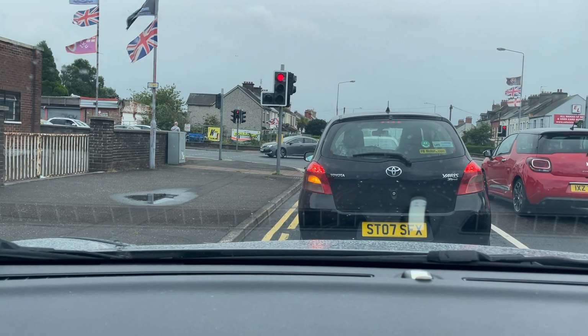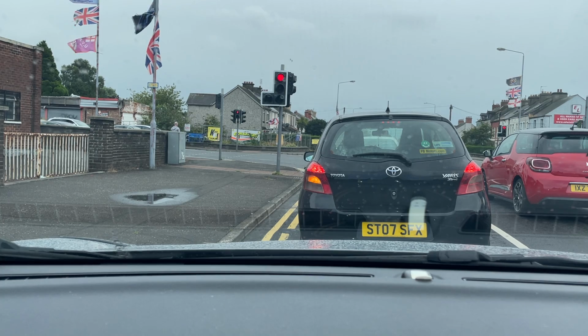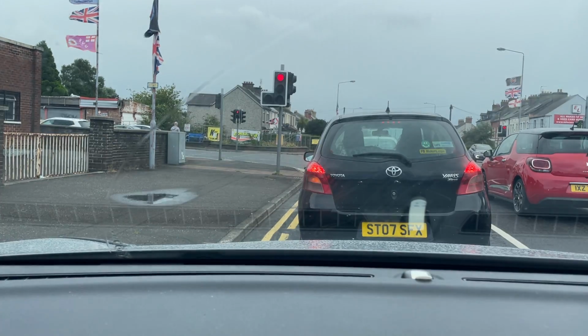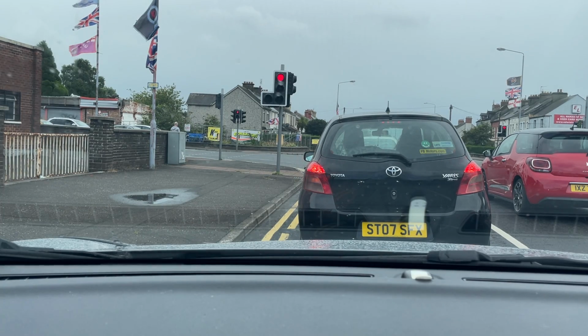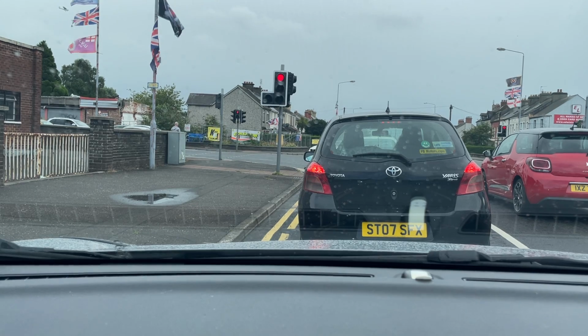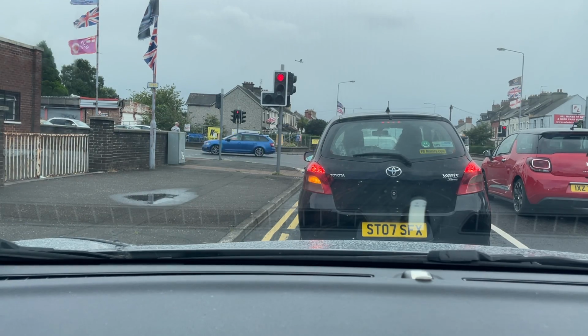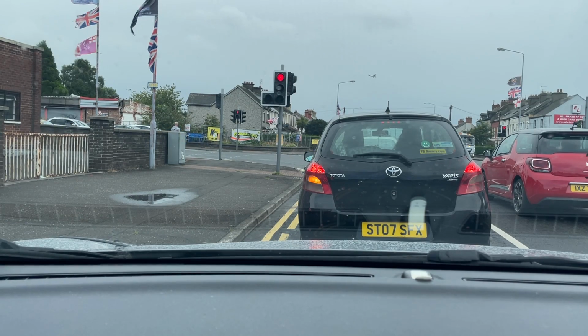Looking here, we've got a left filter arrow built into the lights. Now it can come on before straight on or right are allowed to go, so basically keep attention on those lights. Also checking for any bikes and motorbikes that might filter up. Checking into the new road. Traffic seems to be moving well when they turn in, so hopefully the traffic's not building up. Because remember, green is proceed if clear, not just necessarily go.